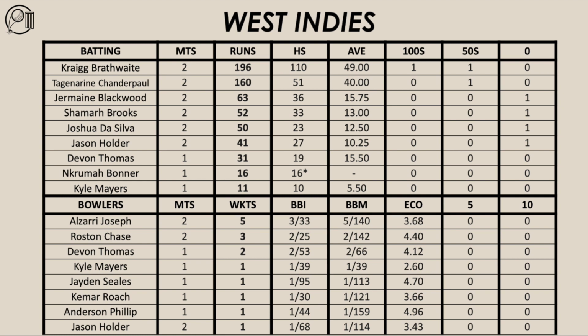But apart from that, nothing much to add on, really. All the other batters were underwhelming and disappointing. Just didn't do the basics well enough, the West Indies, with the bat throughout the series. So overall, it was a poor batting performance from the West Indies in this Test series against Australia.